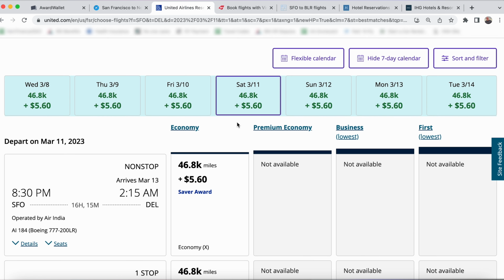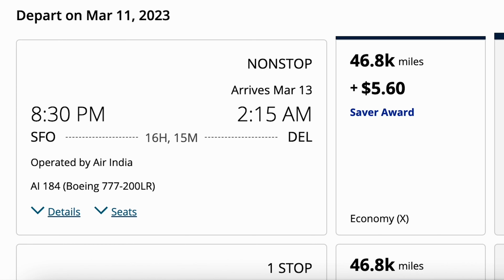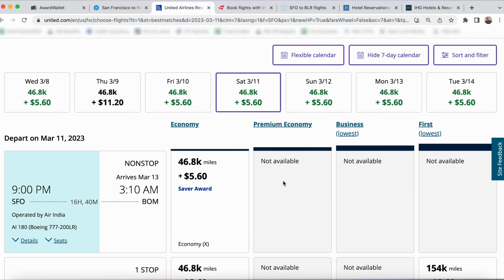They have a very unique calendar function at the top where you can just switch day by day. And we find, hey, here's the economy nonstop flight, 46,800 United miles. And with only $5.60 in taxes and fees, which is excellent, you have a nonstop flight all the way to the other side of the planet. You can use the same technique to search the nonstop flights that Air India flies to Mumbai or to Bangalore. Simply change the airport codes here at the top. 46,800 miles is a lot, but very reasonable to get the convenience of a nonstop flight.